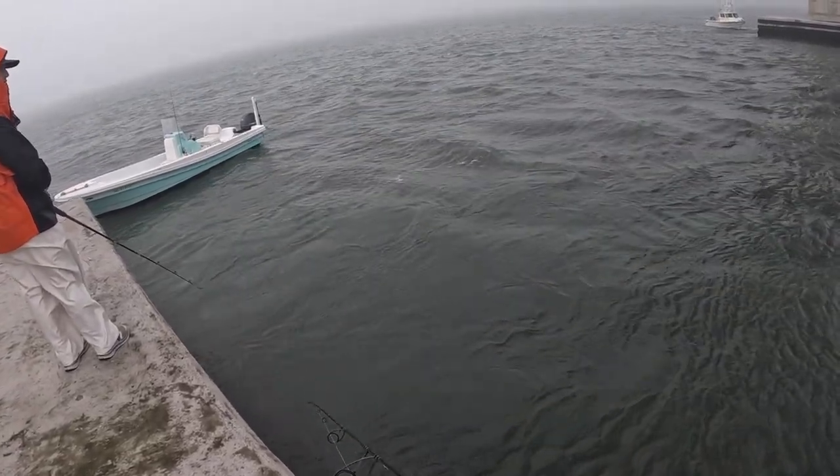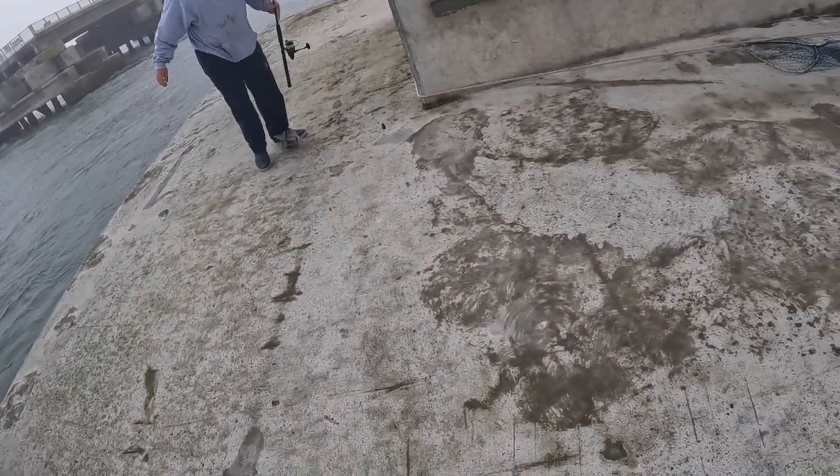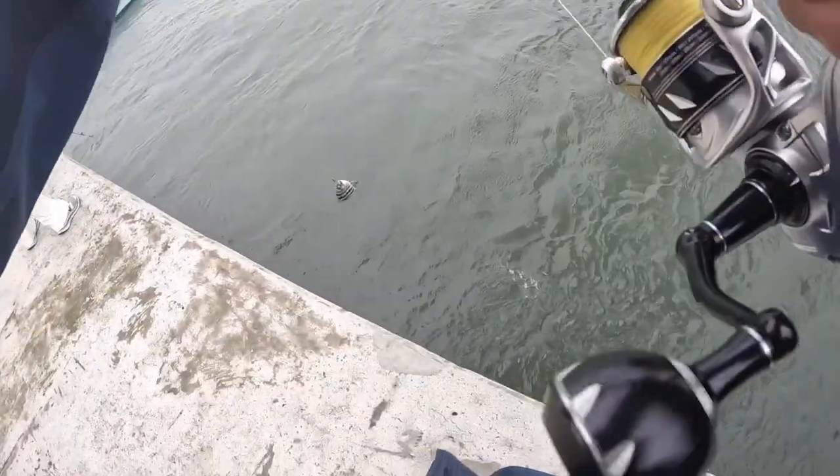I got a good bite. Good bite. Picking up with the current, hopefully. Oh, yeah. Hunter got one. Better get him. Yeah, they're starting to bite. They are biting.